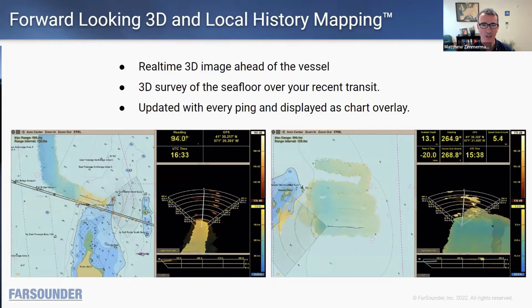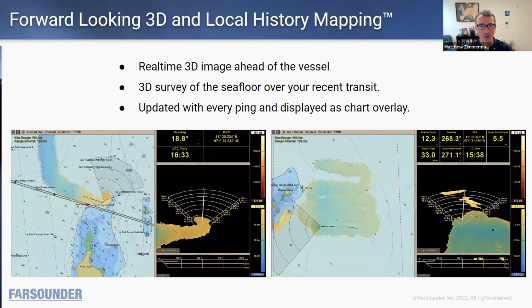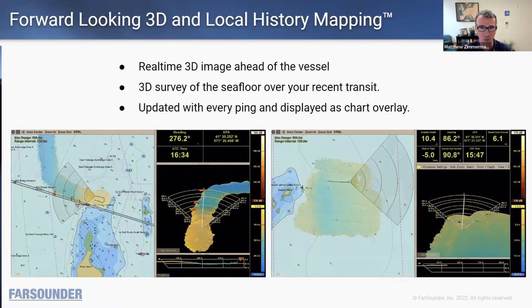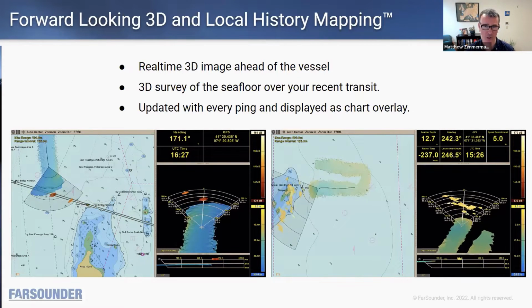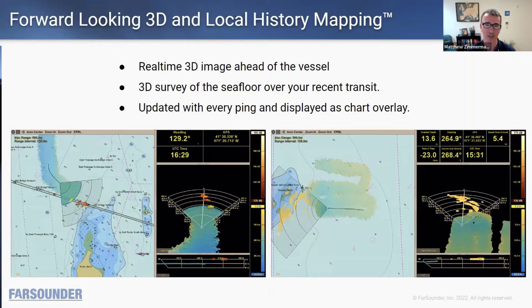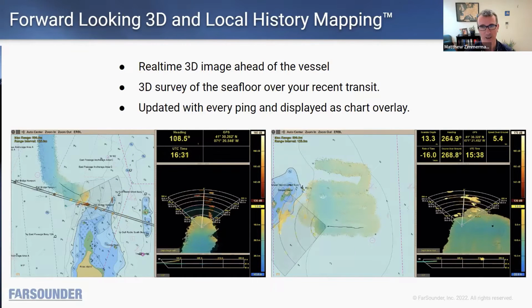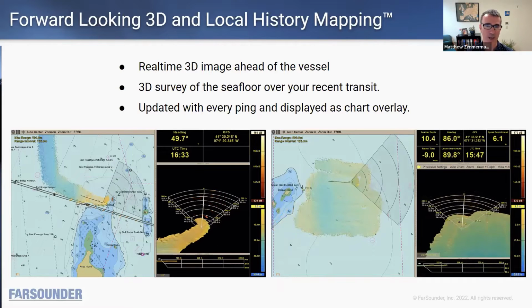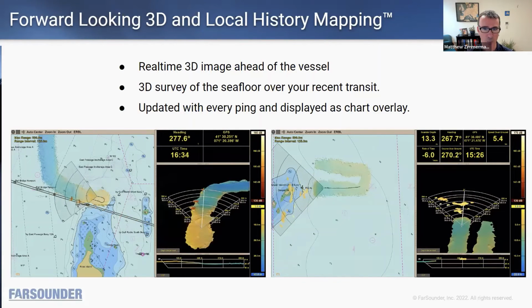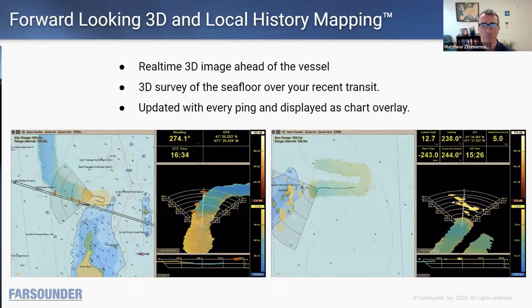What do you do when you do want to not follow your GPS track because you did get too close, or the tides have changed, or the wind is now blowing from a different direction and you're fighting against the wind? It's really nice to have not only the real-time display, but that 3D survey of where you've been making your way in on the way out.